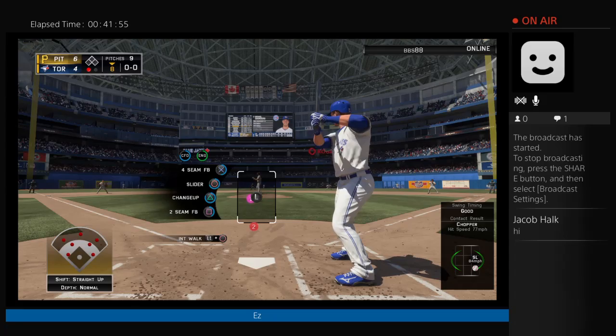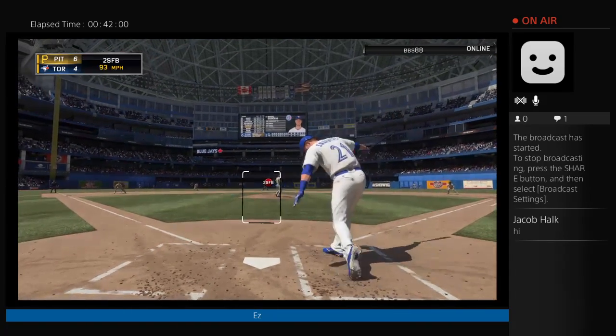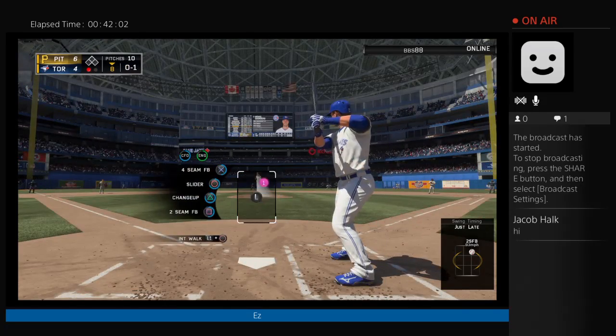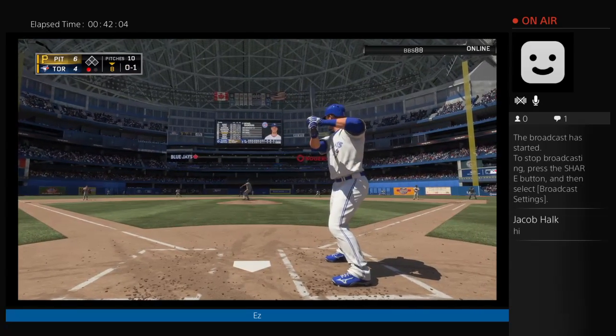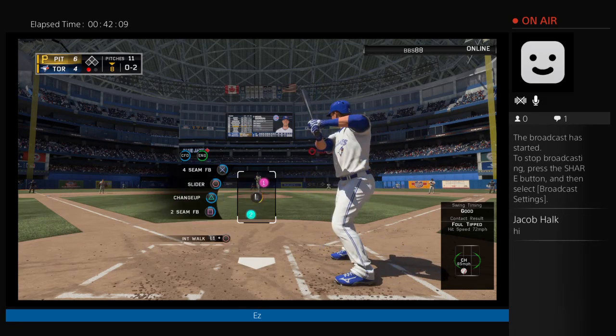Right fielder Michael Saunders will stride in. He singled in his last plate appearance. Swung on and missed that time. It's 0-1. This fastball is looking pretty lively right now. Chopped foul right at home plate.